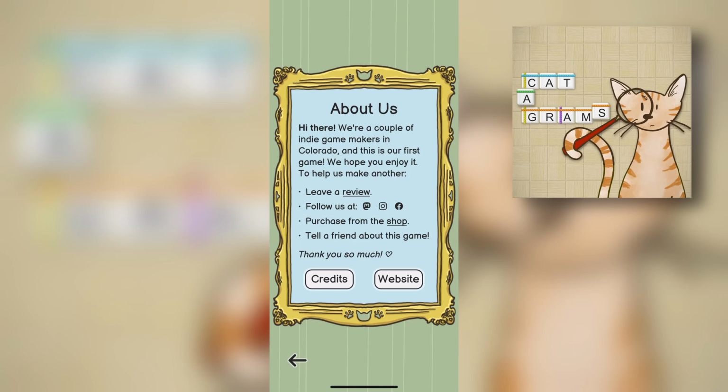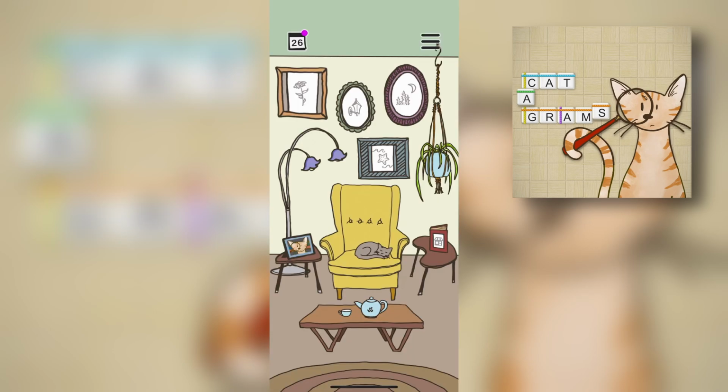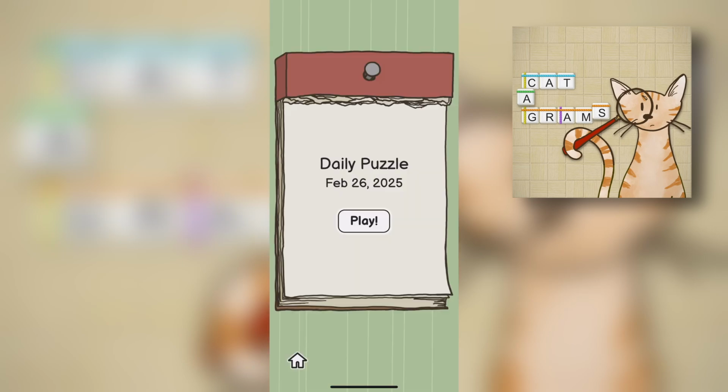And we love supporting indie game makers. Tapping the cat gets you a nice little purr and a trill. It's so nice. And there's a daily puzzle, so even if you've solved everything else, you're still going to get a puzzle every day.